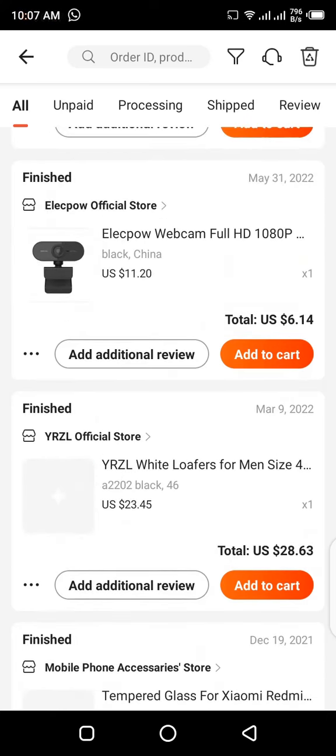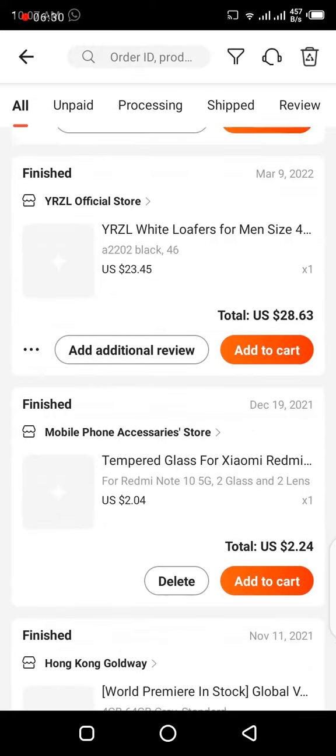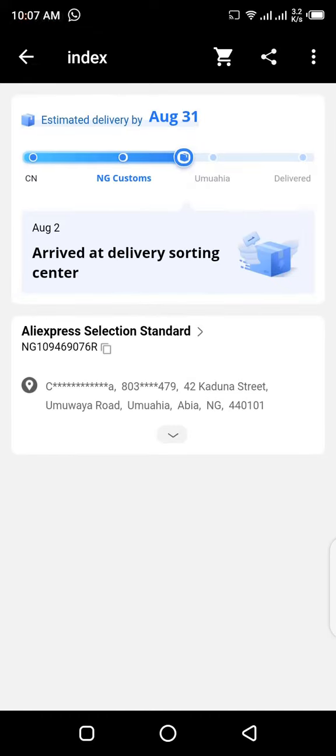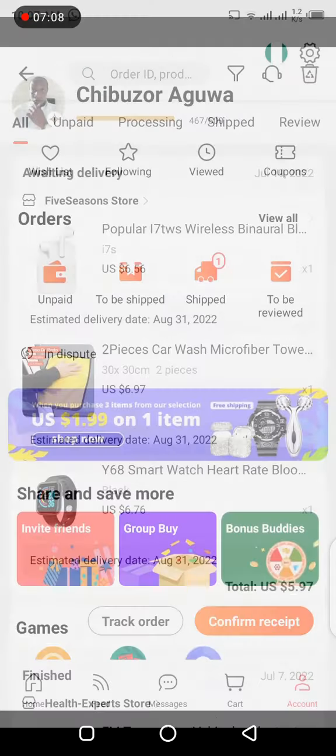This is my webcam, and my white loafers. They are just there. But this product is still yet to arrive. Once I click on track order, I already know it's in Nigeria, but it's yet to get to my destination. It should be in Lagos. Let me refresh the page. I know I'll get it within a few days from now because the processing and everything is complete. I've tracked it, and it's just arrived at the delivery sorting center, so it's about to get to my destination. It has passed Lagos, Nigeria. So this is how you can easily buy products at a cheap price on AliExpress.